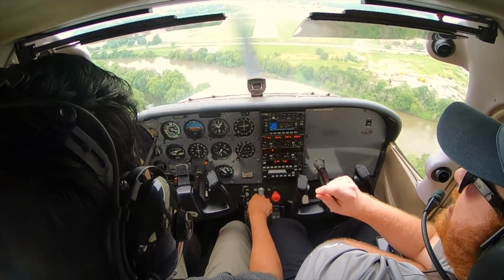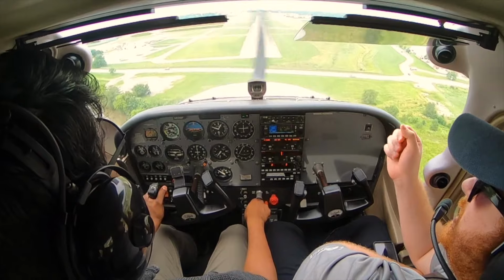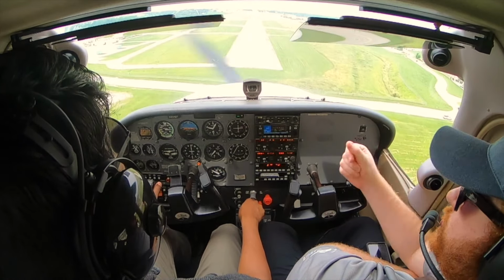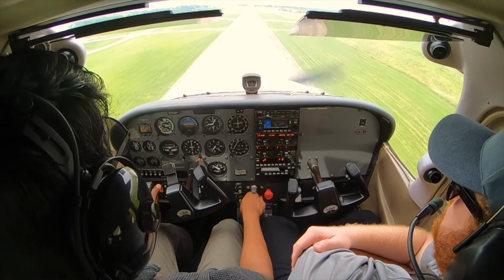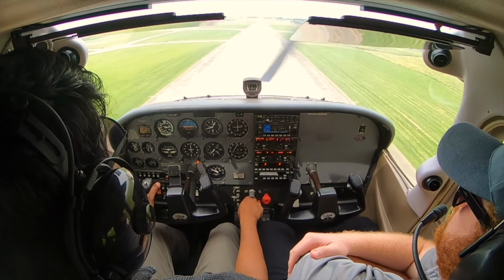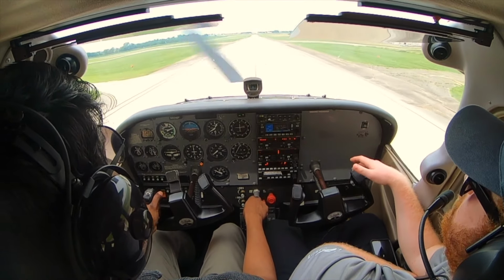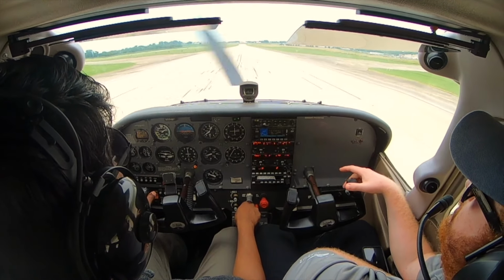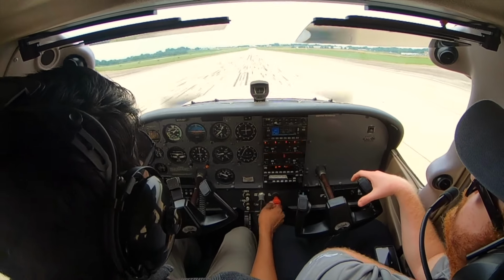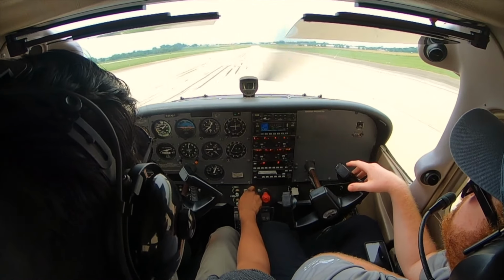So if you're having to add in power on downwind or base because you're getting lower, then make your downwind shorter the next time, alright? There we go. There you go. Right about here is where we want to start slowly adding some back pressure. Alright, there you go, there you go. Perfect. Good job. Thank you.